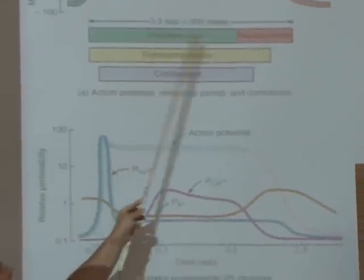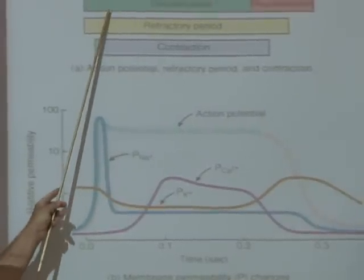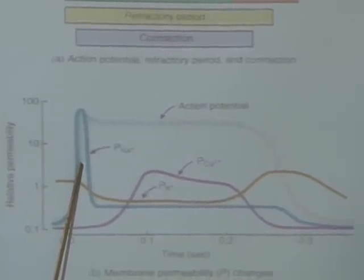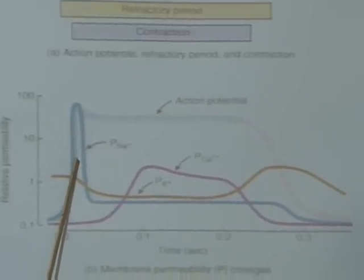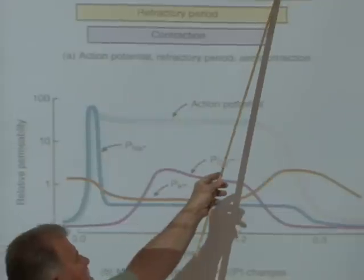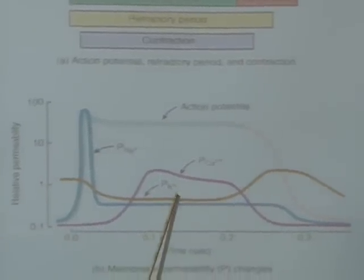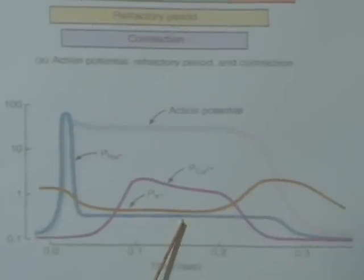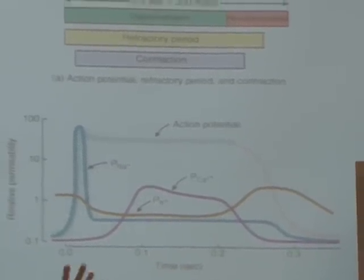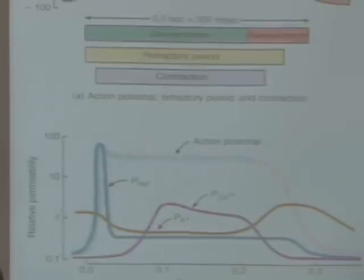So here's my depolarization and repolarization. Notice that in the initial part of my depolarization, the ion that's moving most rapidly is sodium. That's what we said would create a depolarizing event. And notice when I go to repolarization, the ion that's moving is this one, which is potassium. So this is a graph of membrane permeability.